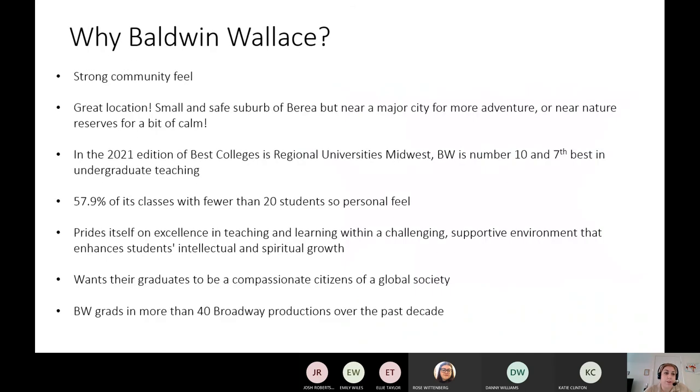So why Baldwin Wallace? Well, it has a really strong community feel. It's in a great location. You've got the small, safe suburb area, but then you're near a major city too. In the 2021 edition of Best Colleges, among regional universities in the Midwest, Baldwin Wallace is number 10 and 7th in undergraduate teaching. So it's really quite high up there.